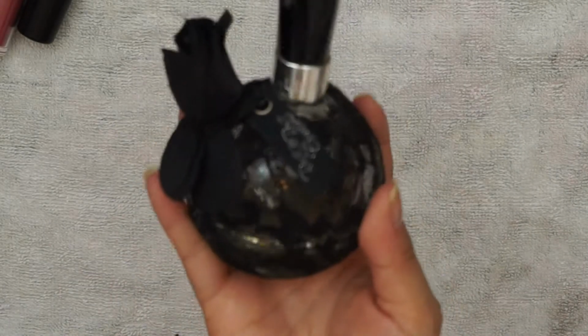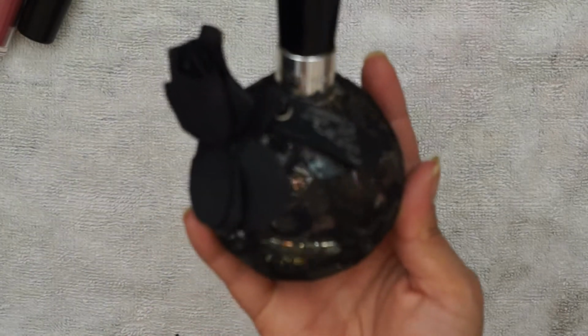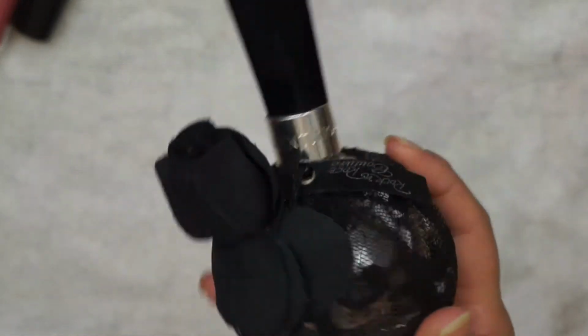So that was that. Other things I finished off: this is the Valentino Rock and Rose perfume, which I dearly loved. There is like a tiny bit in there, but we're calling it good. I've had this for a long time and I really do enjoy it, and I'm gonna miss it. But at the same time, I need to start going to more natural perfumes and things like that.